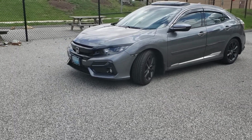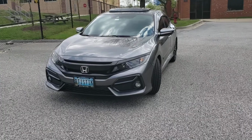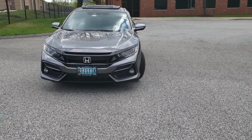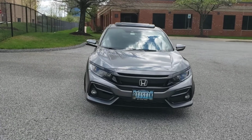You do get the full LED headlights on the Sport Touring only. No LED fog lights whatsoever on any trim, but you do get fog lights on Sport trims and above. So this is model year number 4, and this is also trim number 4, the EXL.